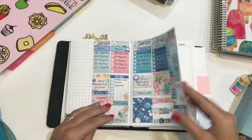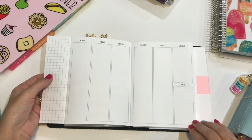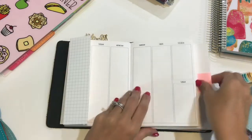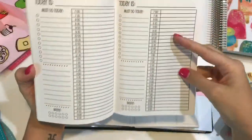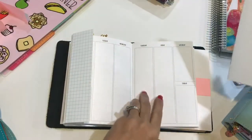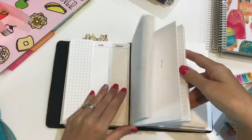So this is the layout, a blank layout of what I'll be using in my B6. And I did order So Much Crafting Day on One Page inserts to see if I like that too. And I will try those out because I am a list type person. I'll try these out too and really just find my groove in here. But I love this size.